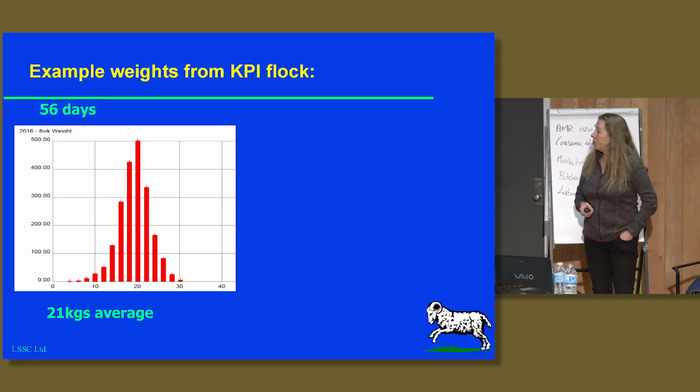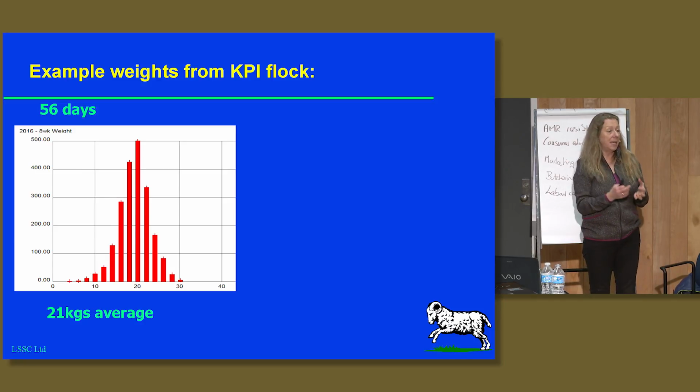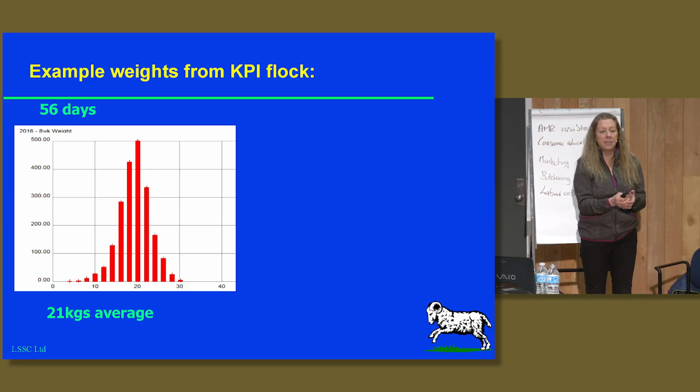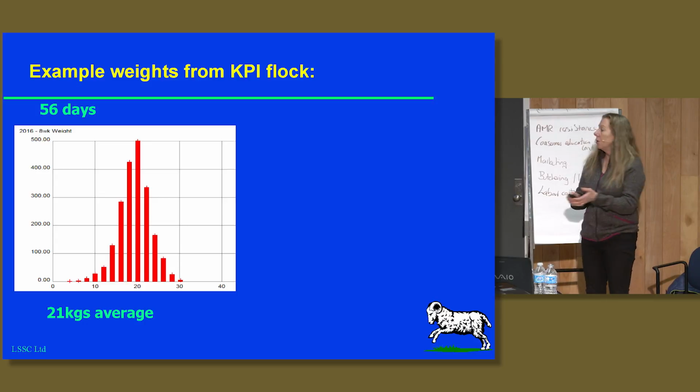So there's the average, 21 kilos. Okay, that's fine, and that looks quite neat. But as I say, in terms of making progress, it's really more a question of who failed to get to 17, 18 kilos and why.